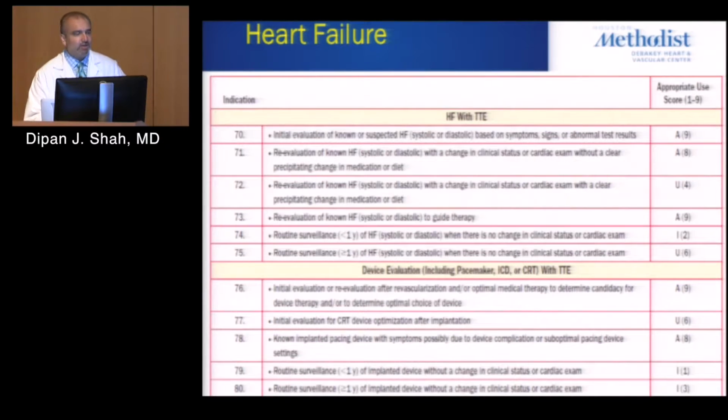Okay, so let's get past here. And this actually goes through and talks about the appropriate indications for an echo in the patient with heart failure. You can see there's a fair number of A's here, appropriate indications. And really, for initial evaluation of a patient with known or suspected heart failure, whether it's systolic or diastolic heart failure, an echo can be very, very appropriate.